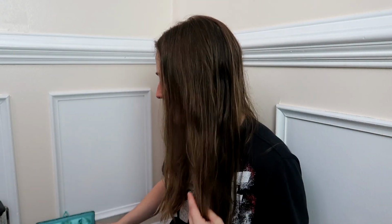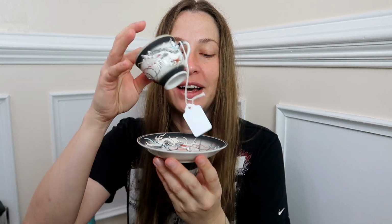And then I found, hold on, I'm very excited about this. I found more Dragonware. Now this is a more modern piece. It is not made in occupied Japan. If it was made in occupied Japan, I would be keeping this, but I found a complete saucer and teacup this time. And they knew what it was. They'd marked it as dragonware, but they only asked $5 for it. So because this was half off, it was $2.50.